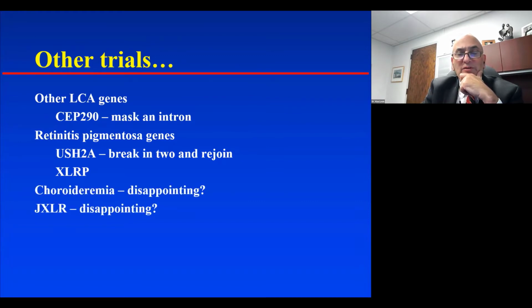Choroideremia. Choroideremia has been a little bit of a challenge. There's been some little bit of success, but some disappointment as well. You have to consider, what is it about choroideremia that makes it difficult? Well, we know the gene codes for a protein, the REP1 protein.